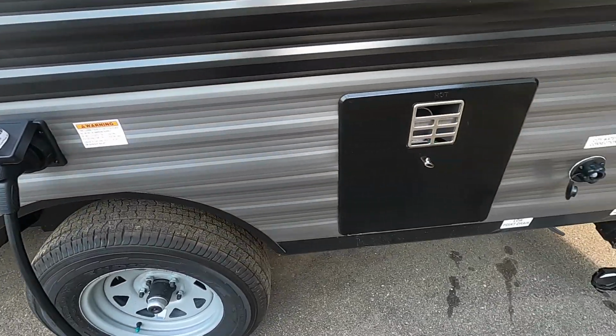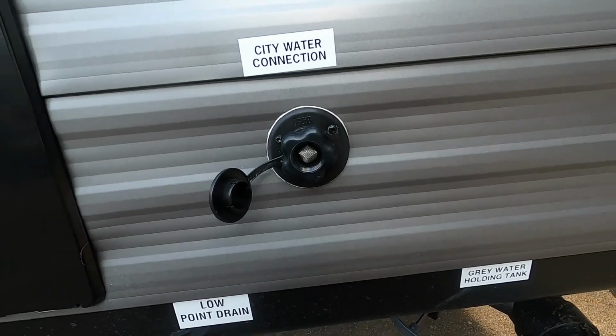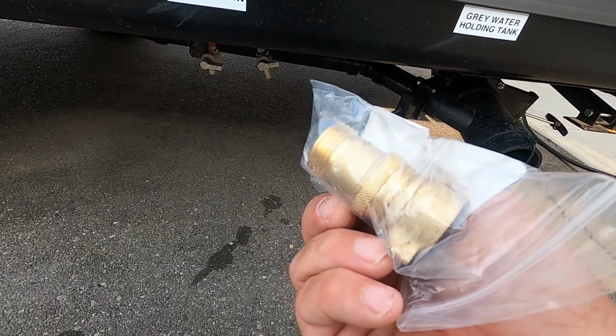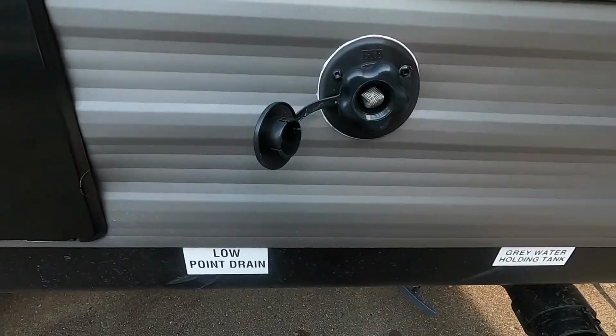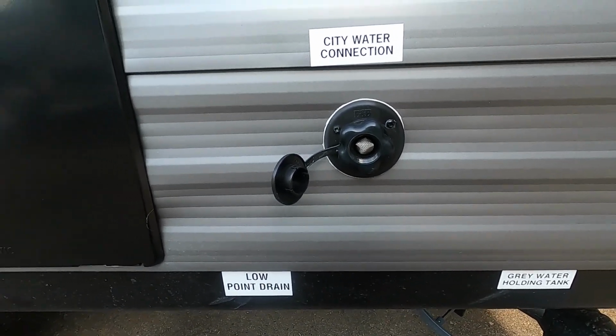Let's hook up our water. City water connects where we'll hook up at campsites. First and foremost, your water pressure regulator. This water pressure regulator is going to reduce the water pressure to 40 to 50 psi, protecting the lines in your unit. Use this when putting water in here. Put that on, hook up your hose, but don't turn on your hose yet.